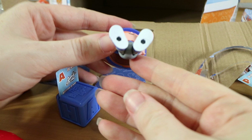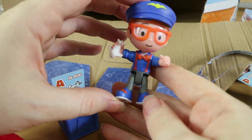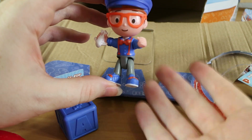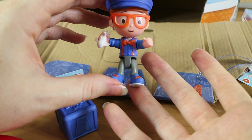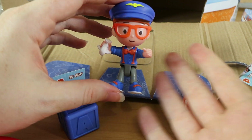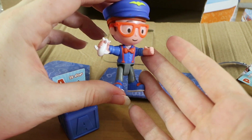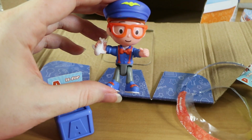The bottom of his feet have little holes, which makes me think you can lock them into something, but nothing we've had can actually do that so far. I don't know. Maybe there'll be a playset or something. Yeah, maybe coming. So this is, I think, the first line of Blippi toys that's been available just in stores. He used to sell them on his website. All right. I just opened up a second pilot. Oh, yeah, you got another A for airplane.